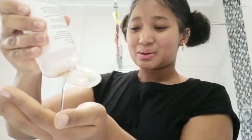So I'll be showing you how to use it. So we're gonna pour a little amount, and we are going to rub it all over my face and my neck, because let's not forget about the neck. And the neck. Always remember when applying products to always go upwards. The reason for this is because we don't want any lines, especially as teenagers being so young. Just want to make sure you rub it all over.